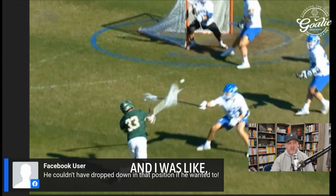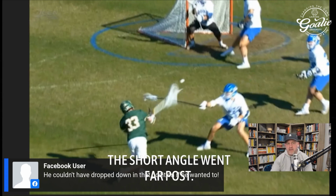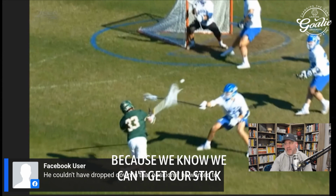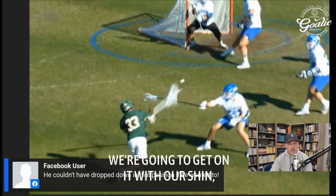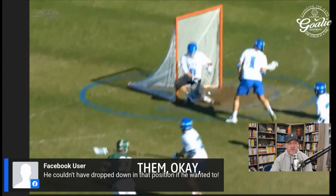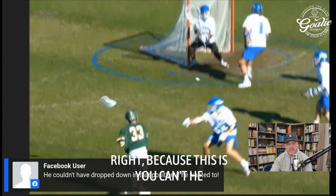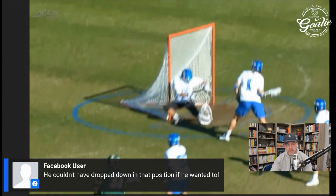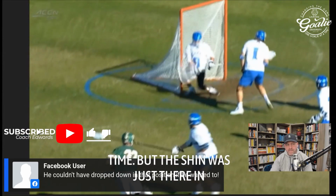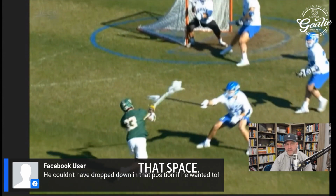Okay. It's like, okay, guys, remember that game where number 33 scored on us from the right side by the short angle, went far post? All right. Here's what we're going to do, goalies. We're going to make that save because we know we can't get our stick head on it. We're going to get on it with our shin, and we're going to do a bunch of them. Because he can't get his stick there in time, but the shin was just there in that space.